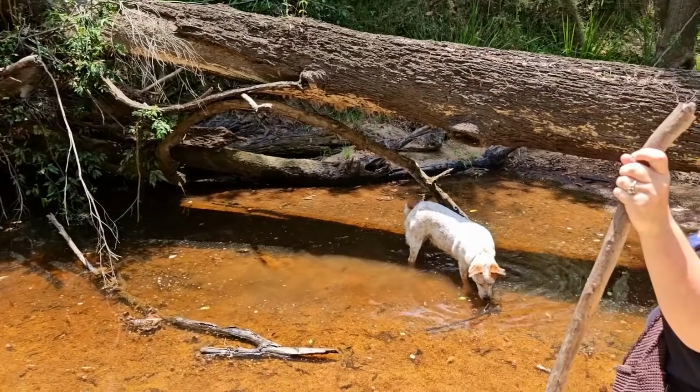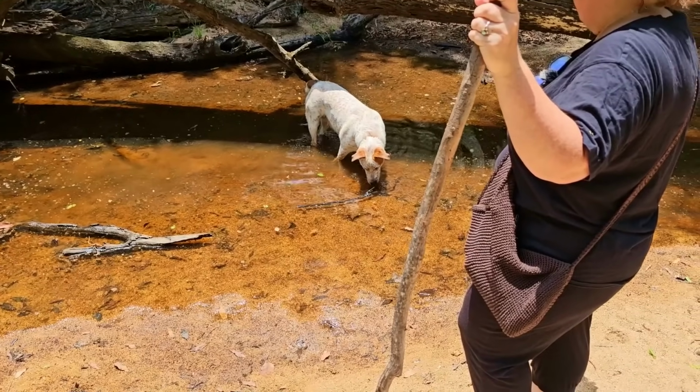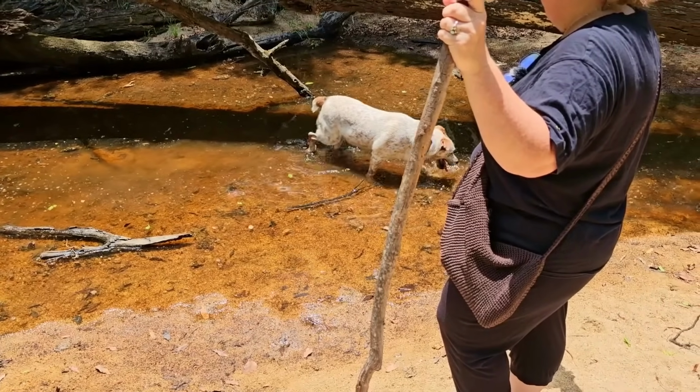It's a stick. Do you want the stick? You can have the stick. No, there's a smell on it.